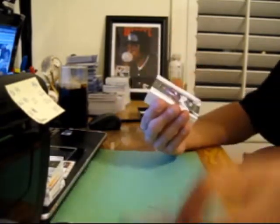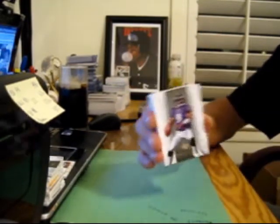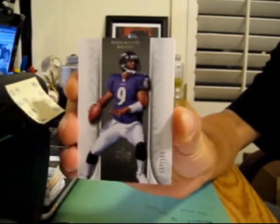The Browns got Mangini. All right, on top for the Ravens, we got a Steve McNair, number to 150. Rest in peace, Steve McNair.